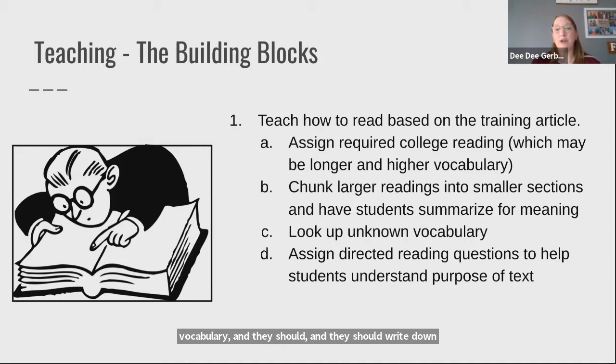And I always assign directed reading questions to help students understand the purpose of the text. I never want a student to just read it and have no idea what that's for. So if we want them to be rigorously reading and reading with purpose, then we need to tell them what their purpose is. Again, that goes back to the clarity in teaching.